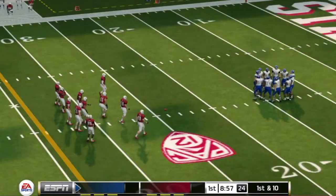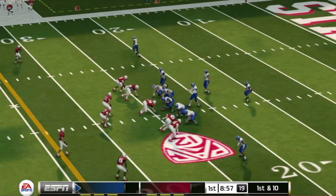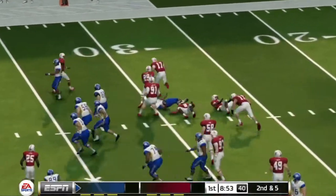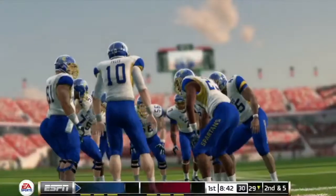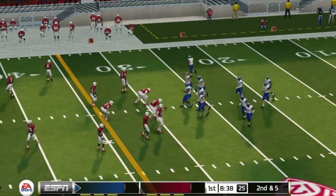So let's see what the offense can do as they come out onto the field. They get nice yardage on that run. Irvin picks up 5 with the carry. That brings up 2nd and 5. It's 2nd and 5 here. Ball on the 29.